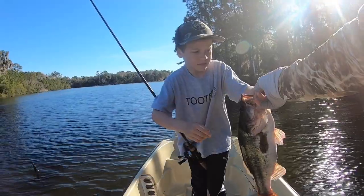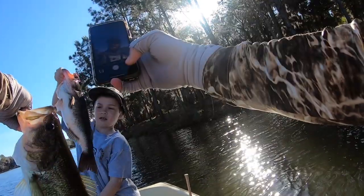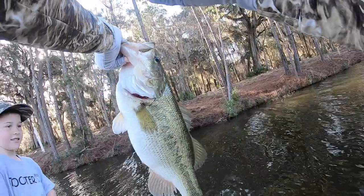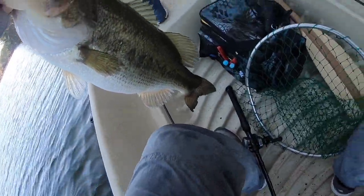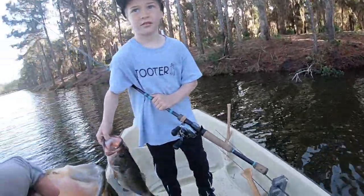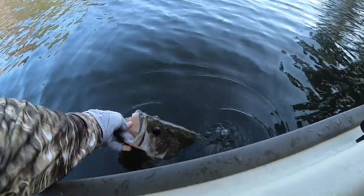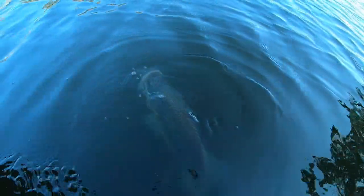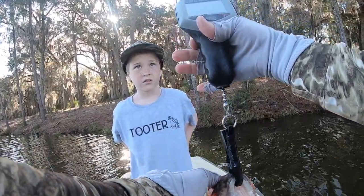Hold your fish. Hold him up there. 1, 2, 3. 6-pound, 1-ouncer. Gus has got a 4-pounder, baby. Yes, we in the bass, baby. We in them. I'm gonna let him go. Wait. There it goes. 3-8, same as the other one.